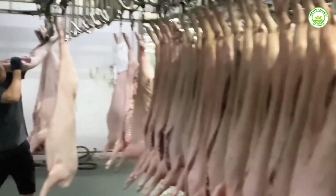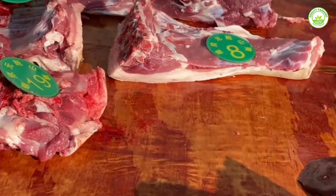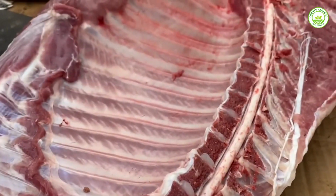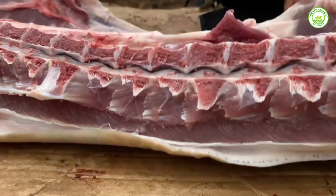reaches the processing plant. Wild boar meat rarely travels far. It's usually sold close to where it's farmed. This keeps the meat fresh, full of flavor, and helps farmers cut down on transport costs.